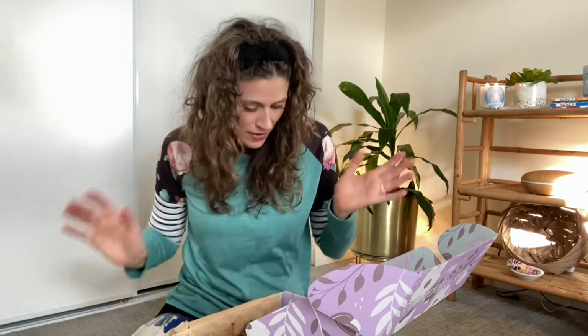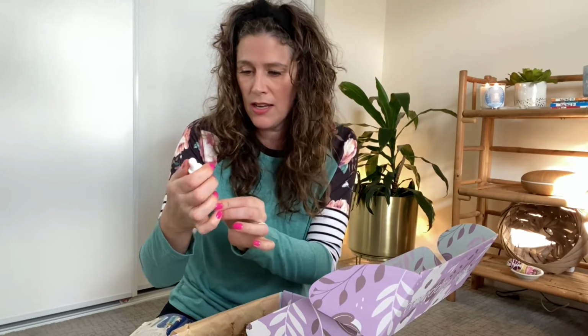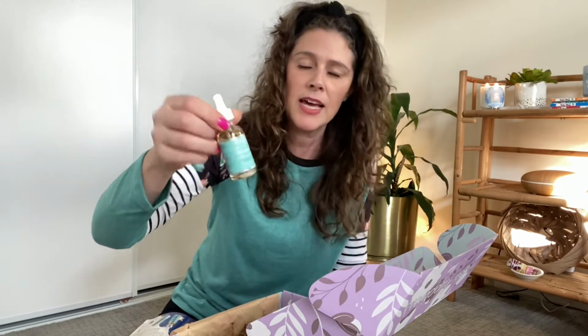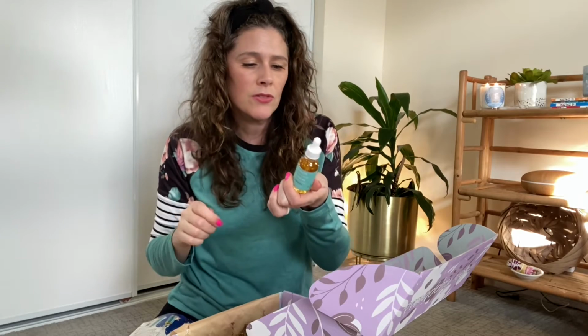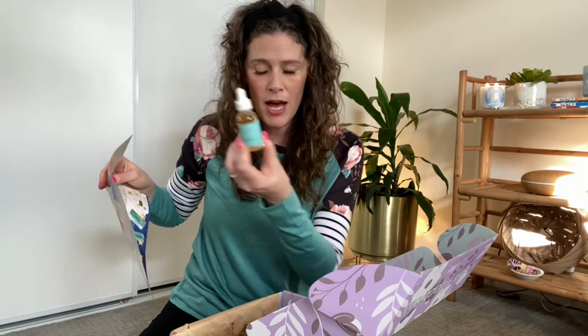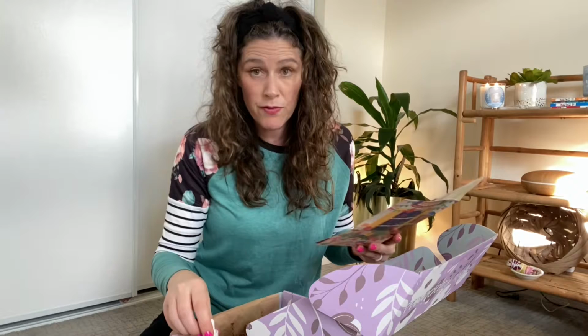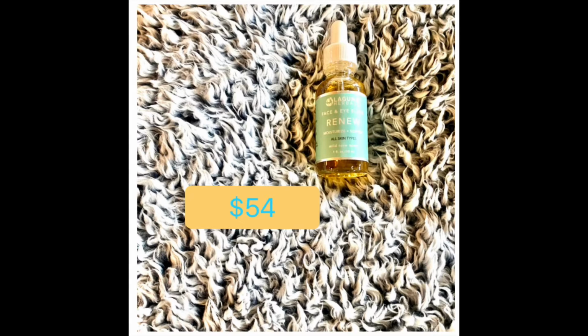Okay, next up. Oh, and the last face item. This is definitely a facial theme box, isn't it? Laguna Herbals Face and Eye Elixir. If you've ever used a face serum, it's one of my favorite things to use, just natural oils that are so good for your skin. All skin types, mild rose scent. That sounds lovely. This is a $54 item.